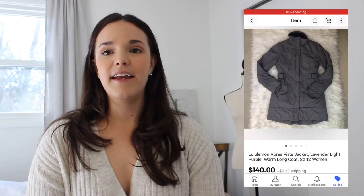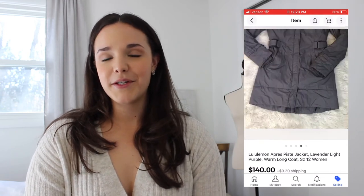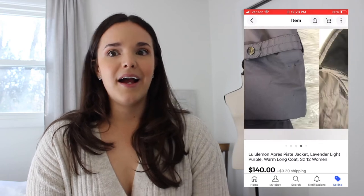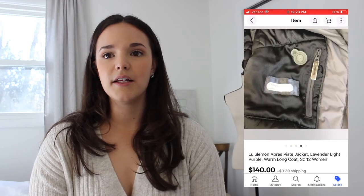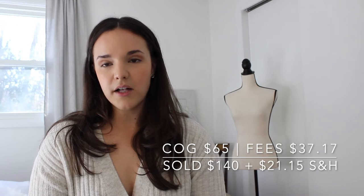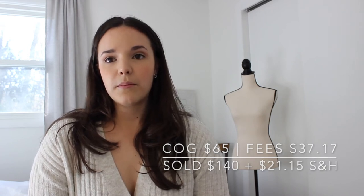My first and best sale from the Lululemon haul was this gorgeous down jacket, and I am shocked that no one picked this up right away when they were in Style Encore, but I'm so happy that I was able to pick it up. It is a very good quality long jacket, so regardless of whether it was Lululemon or not, I knew it was going to sell for more than the price that I bought it for. I had a buyer on eBay pay $140 and then they paid $21.15 in shipping, and the cost of goods on this jacket was $65 and shipping and fees was $37.17. So the total profit on this jacket was $58.98, which paid for a few items from that Lululemon haul. So I was happy that I was able to get some profit right away, and this took 2 days to sell.